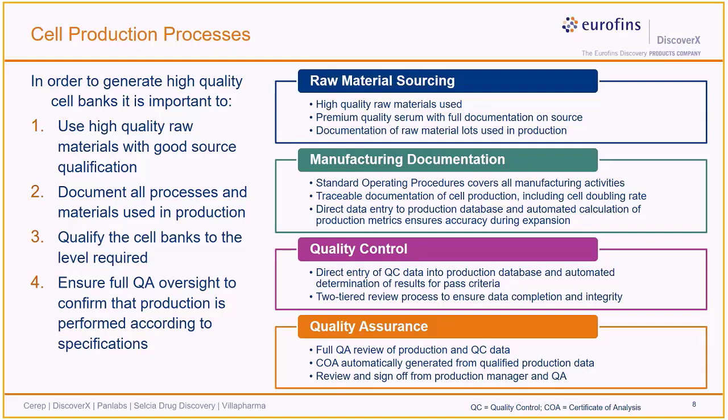After cryopreservation, the cell stocks are put through a rigorous battery of tests to confirm the functional performance, cell viability, and that they are mycoplasma and bioburden-free. Defined acceptance criteria are used for each metric, and we leverage the capabilities of our production database to automatically determine if the QC results meet the specifications for the product.